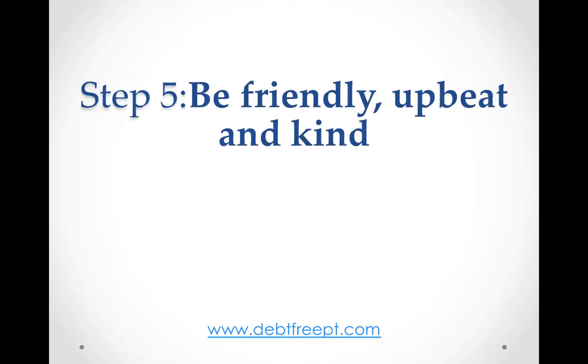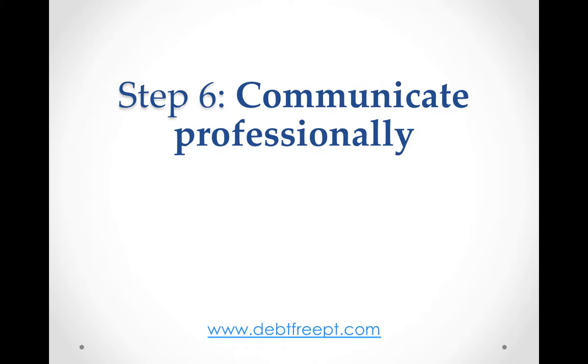Step 5 is show your personality. Over the phone or in person, you want to be friendly, you want to be upbeat, you want to be kind, because that's who you would want to work for and want to work with, so show that person in the interview. Step 6, you always want to communicate professionally, so focus on your word choice and your tone, and always have it be positive. An interview should never have a negative tone, always a positive tone.